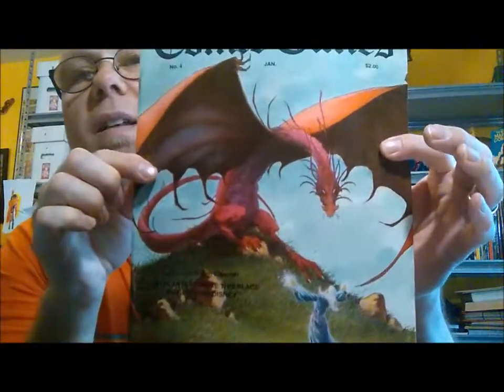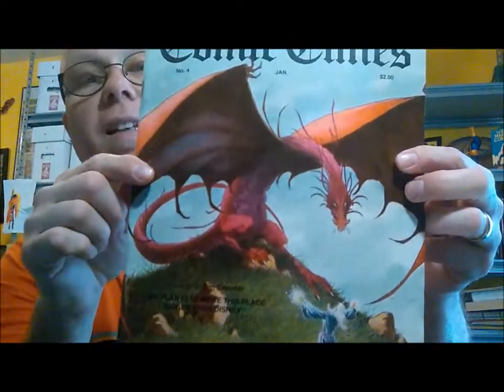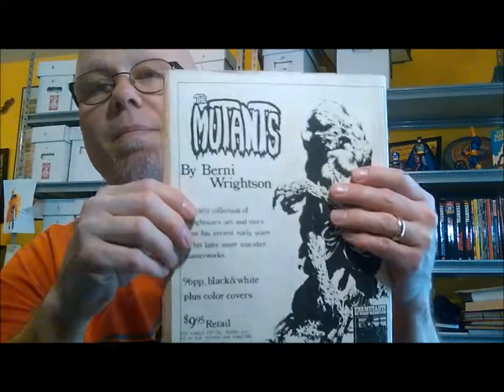Also found issue 4 of the Comic Times in the dollar box. This one's not in nearly as good a shape, but a beautiful Charles Vess cover on that of a dragon and a wizard. If you like fantasy art and you like Charles Vess, this was worth a buck, just for that. And then there is also on the back an ad for a Bernie Wrightson title called The Mutants. Just neat cover art on this magazine, and some of the same articles, in this comics news magazine. Kind of a cross between a fanzine and a news magazine.